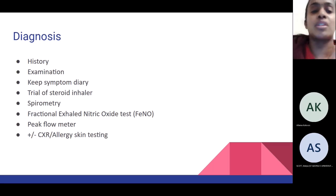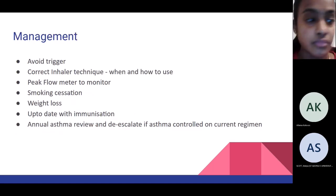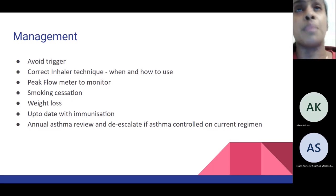In some cases where you're not very clear about the diagnosis, you might want to do a chest x-ray and allergy skin testing. So the management would be to avoid triggering factors, use correct inhaler technique. So that's always very important at any circumstance when you get a patient with asthma, either with asthma exacerbation or they come for annual review. Always important to find out whether they know how to use the inhaler.